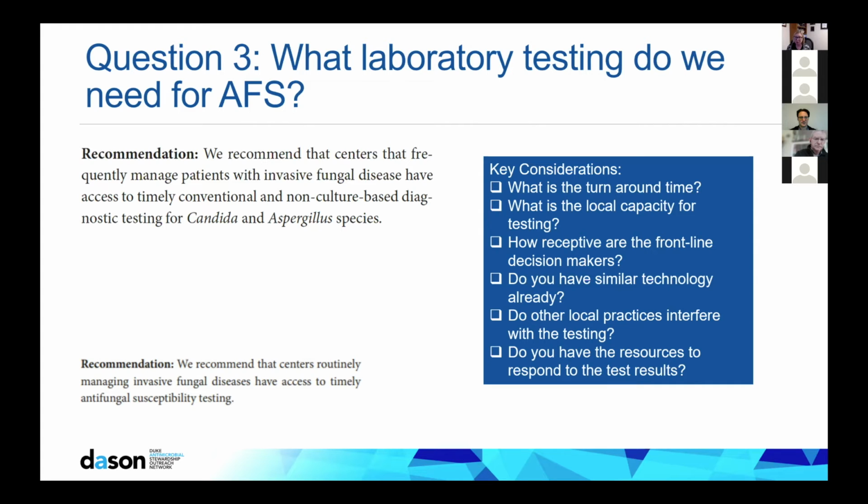You also need to make sure that the frontline decision makers are really receptive to the tests that you're bringing in. And I think this is so important. Be sure that they're at the table when you're designing these algorithms and how you're going to deploy this testing, because it may not matter that you have a great new test. It may not be actually something that they're willing to change practice on due to other things that might require some education to reverse or change prescribing practices. You can see some of the other checklist items here.